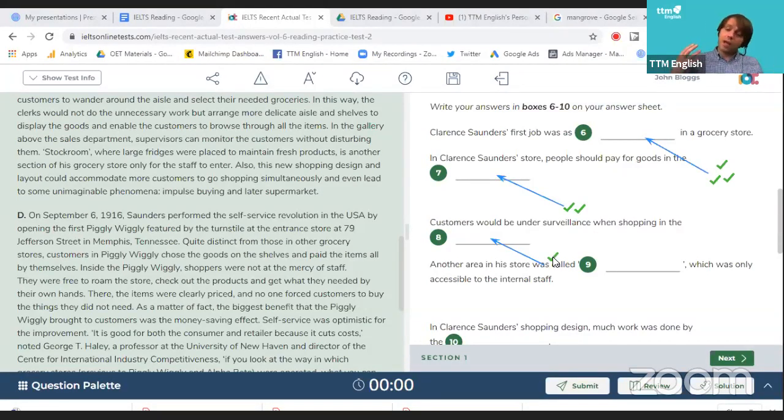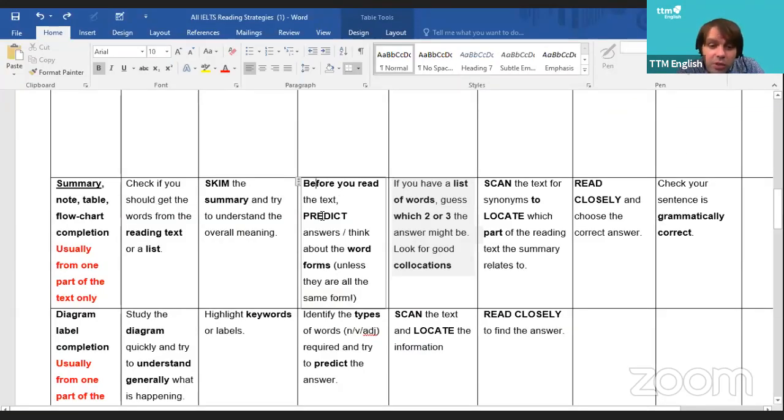So this is what they want you to do next. They want you to try to predict these. Well done, guys. You can all do these steps quite easily. Next, let's have a look. So before you read, predict the answers about the words. If you have a list of words, guess too. Well, we don't have this. We don't have a list of words.